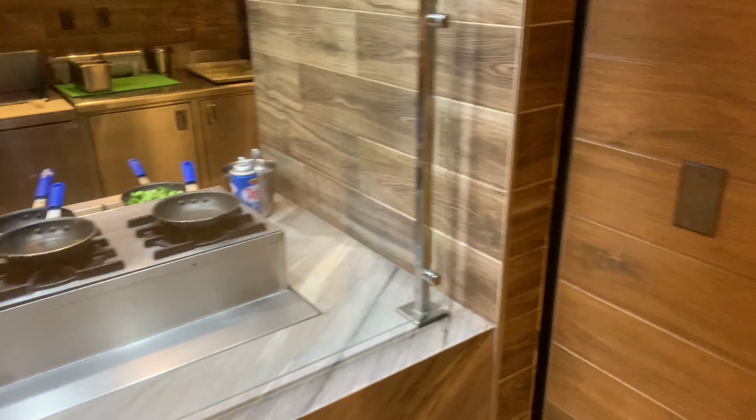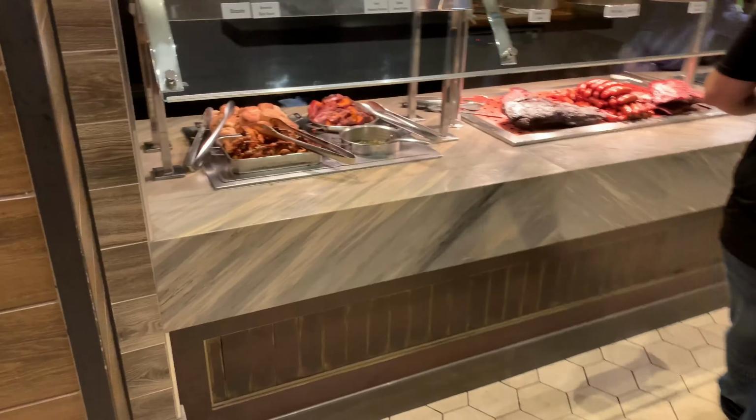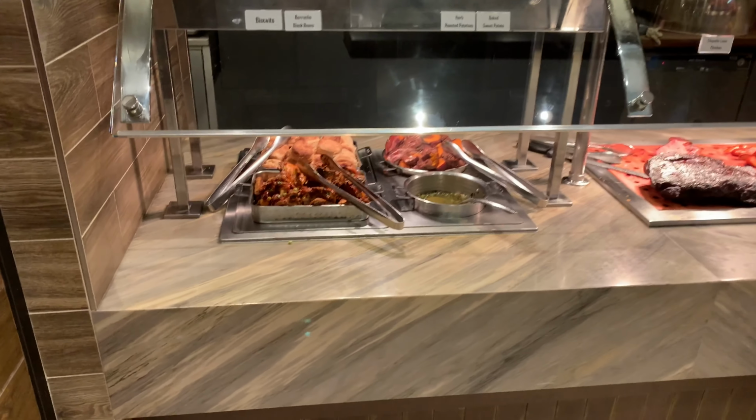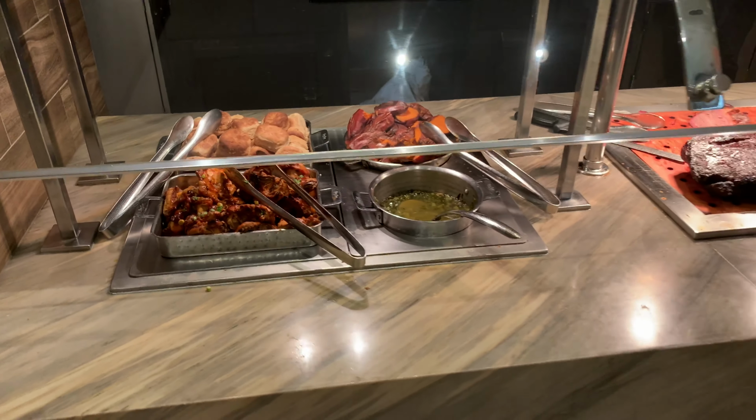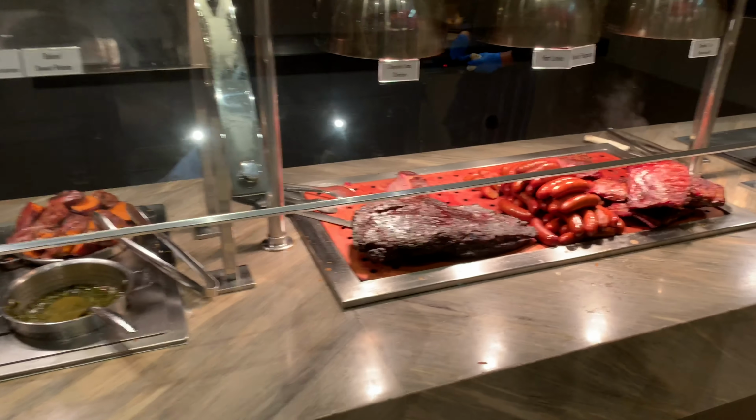So the buffet price was about, I believe, $12 or $13 a person with the player's card. That was for lunch. We got in right before it was changing over to dinner at 4 o'clock.